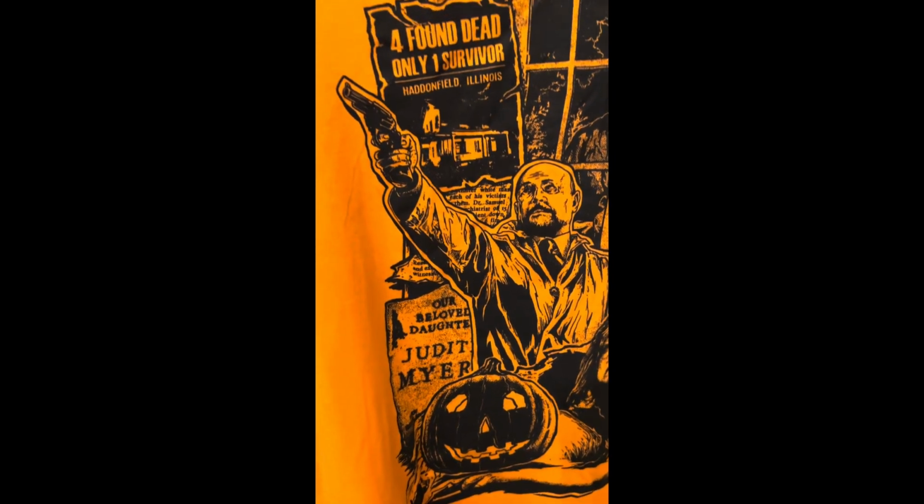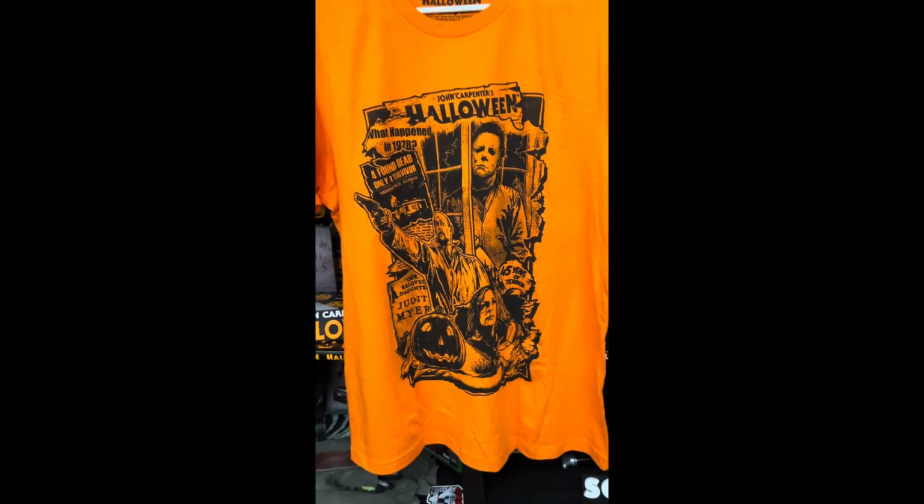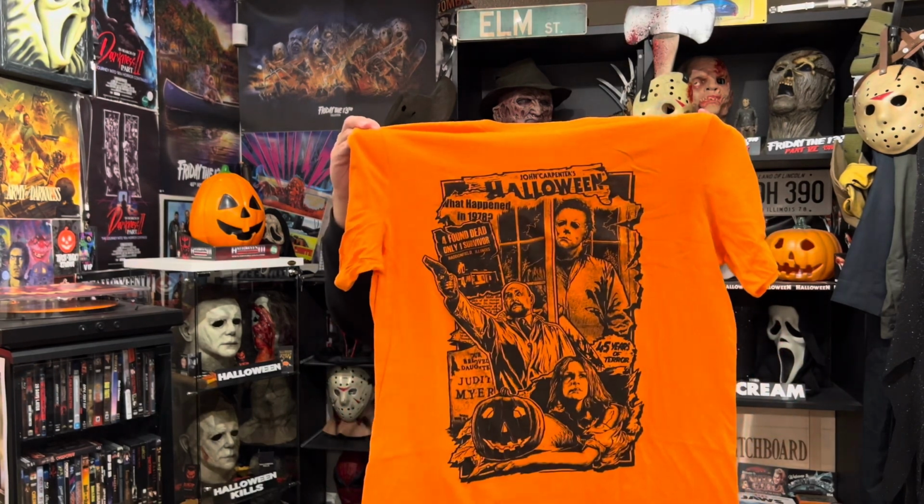John Carpenter's Halloween. What happened in 1978? Four found dead, only one survivor, Haddonfield, Illinois. You got Loomis right there in the famous shot pointing his revolver. Beautiful ring spun cotton made in Mexico, printed in the United States. Absolutely awesome shirt by Terror Threads.